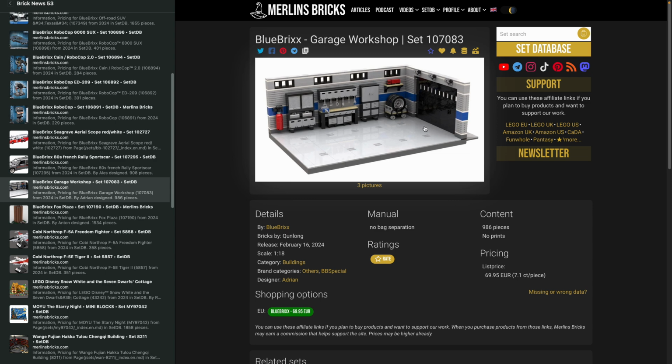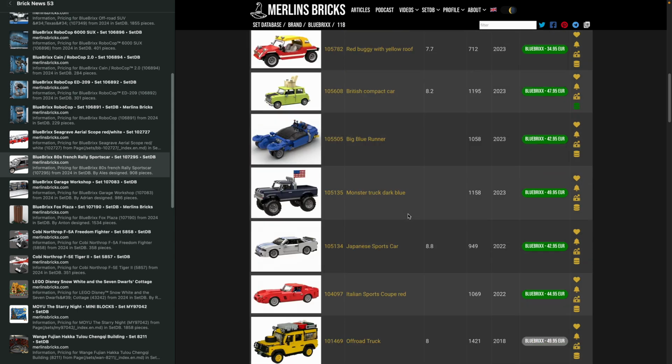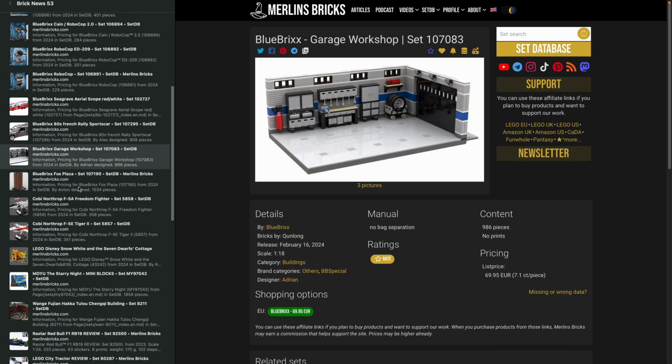You can throw in any 1x18 car out of the very large BlueBrixx lineup for these cars quite easily. BlueBrixx has done, as you can see, a lot of cars in this size, so I guess all of them should do rather well in this Garage Workshop.